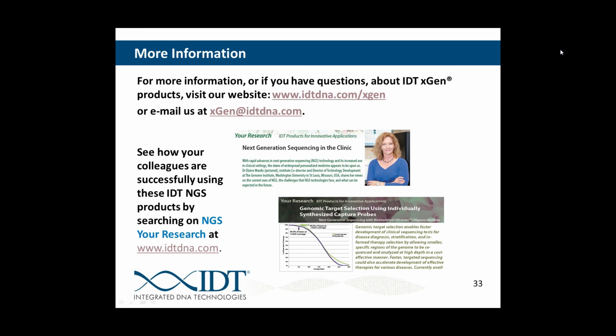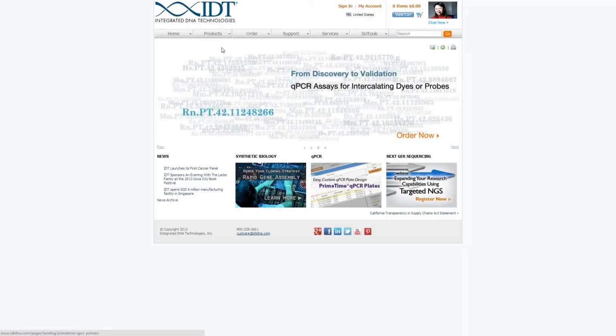Okay. Ibrahim, can you also say a little bit about the scale of the xGen lockdown probes and how many reactions people will get out of that? Sure. So as you know, our process for synthesizing these oligos is very different than what you would have from, let's say, an array synthesis provided capture technology.